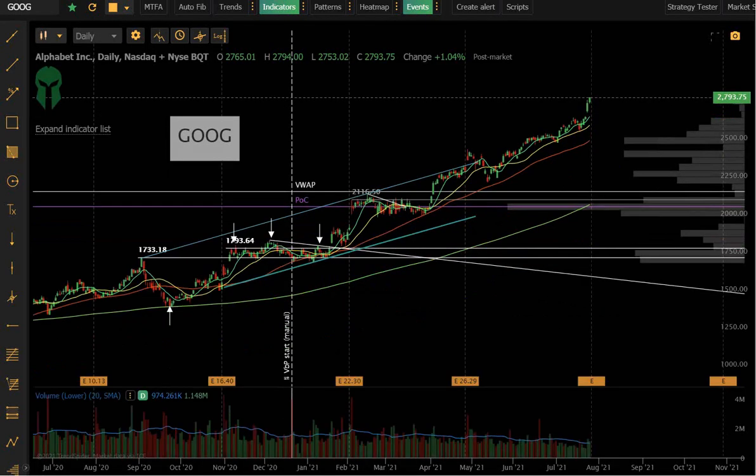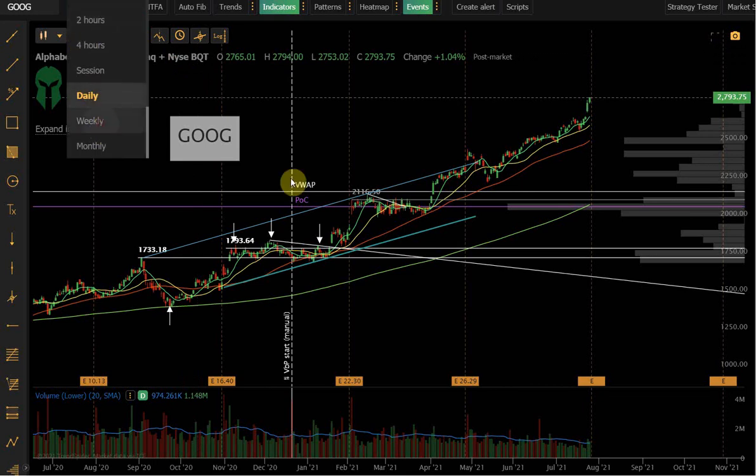Google just continues to be Google. And we have earnings. I believe they're tomorrow, the 27th. And look, it's telling you what people are thinking. They're buying the heck out of it. So that looks like it's going to continue. Whether or not you buy before earnings or after earnings is up to you.